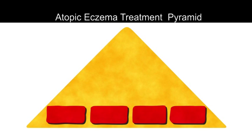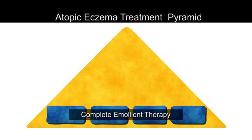Treatment is all about a stepped approach. It's rather like the steps up a pyramid. Everyone with atopic eczema, at the bottom of the pyramid, needs complete emollient therapy. It is the foundation of the pyramid.